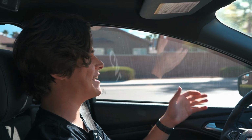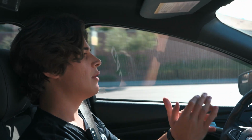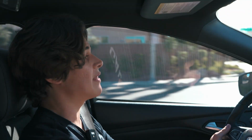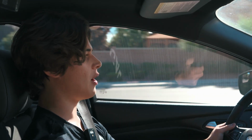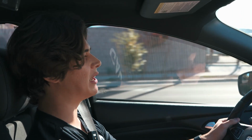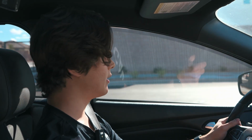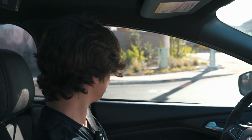Something like that sits in your driveway, you get to go have fun in that every single day. It's just a dream come true, and I think there's tons of car enthusiasts out there who think that the formula that the Ford Focus offers is just something unmatched and unparalleled today by any of the cars you can get. It's also pretty quick, and it's got that drift mode.